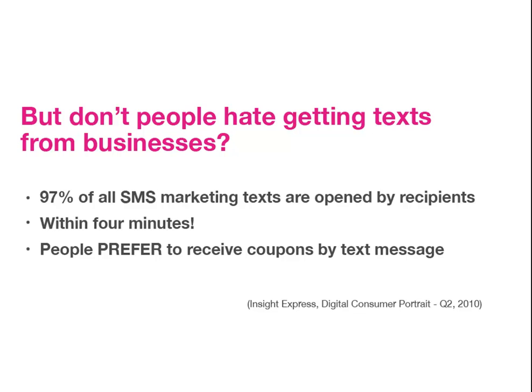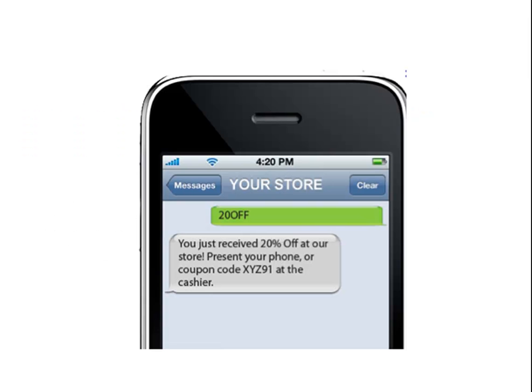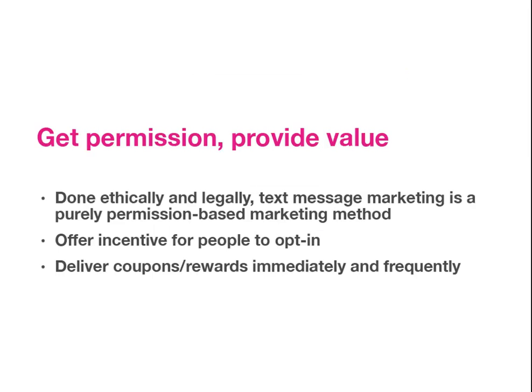But don't people hate getting texts, messages from business? Well, 97% of all SMS marketing texts are opened by the recipients within the first 4 minutes. People actually prefer to receive coupons via text message. And here's an example of somebody receiving a coupon via text message, just so you know what that looks like.